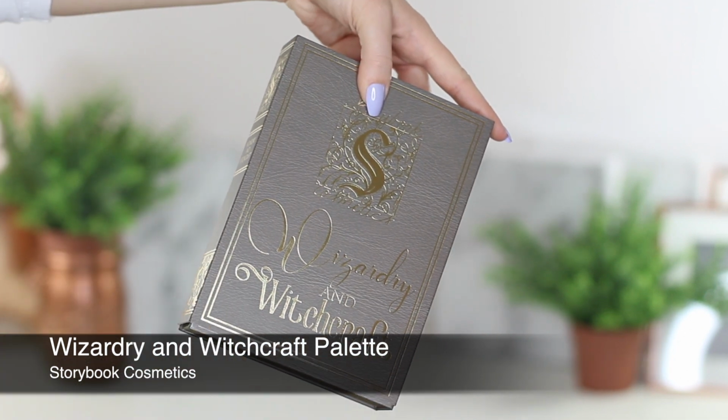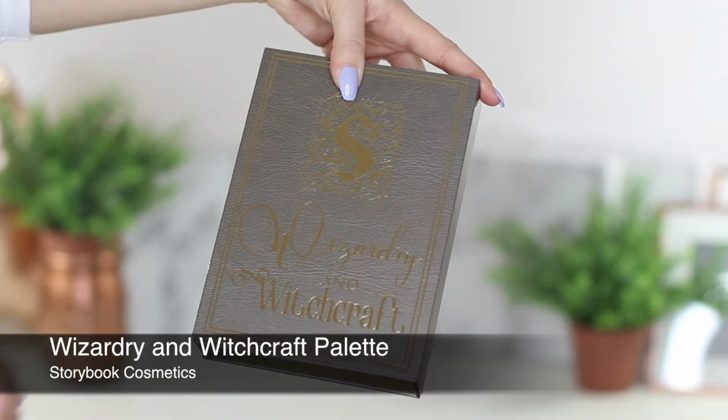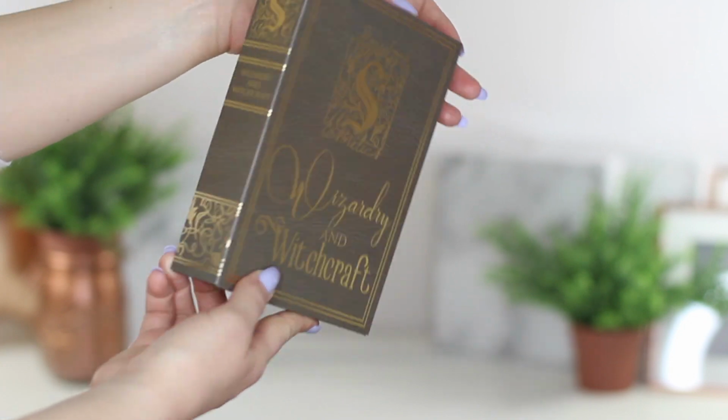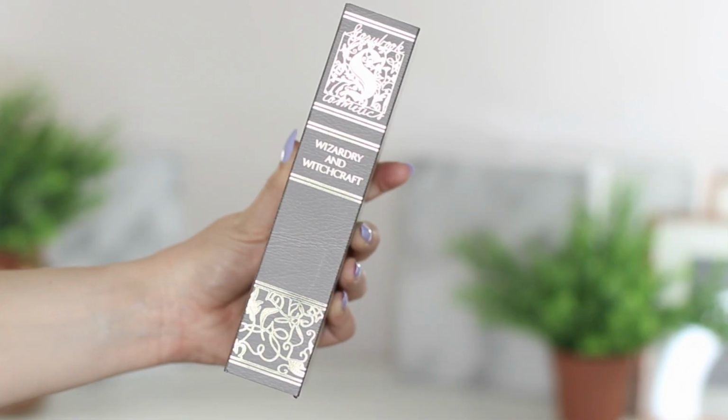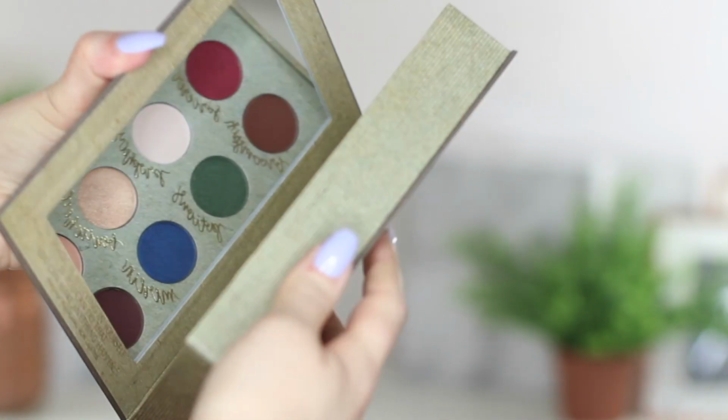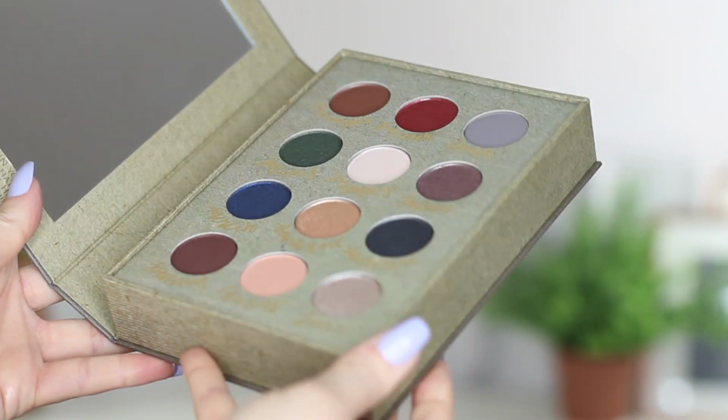How sweet is this? The attention to detail is so cute because it's a bookmark, because it's a book. It is called Storybook Cosmetics. It's made by these three sisters who came together to create the brand. Imagine if you had all of them and you just had them on your table. So it opens up like this. You have a massive mirror, which I love. And then you have these gorgeous shades. They did a good job picking this one. Seriously, how cool are these?